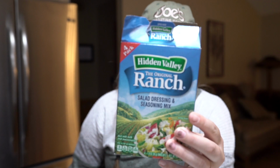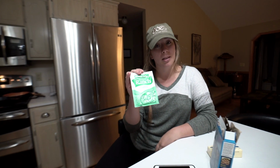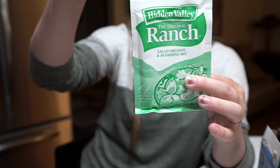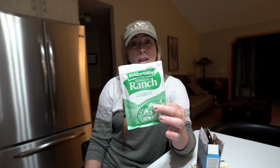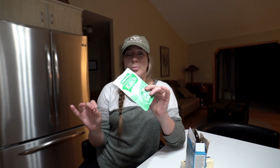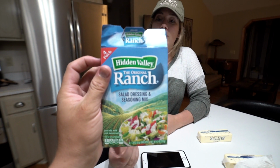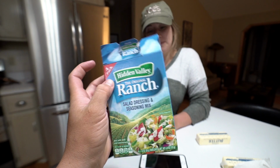What's the secret to the best mushrooms in the world? It's tough to give up the secret, but the secret is a ranch seasoning packet. Unbelievable. Literally, it doesn't take much. If you over season this, it gets a little salty, so make sure just a light sprinkle, just a little bit of it. Doesn't need much, but it has such an amazing flavor, and it carries throughout the whole mushroom. Let's see this box again. This is the deal right here. So good. Hidden Valley, huge shout out to you.